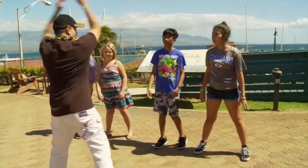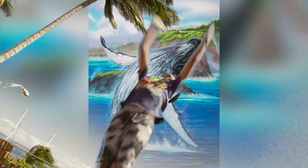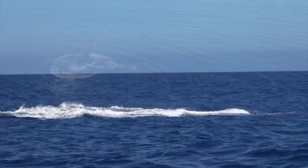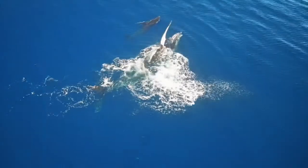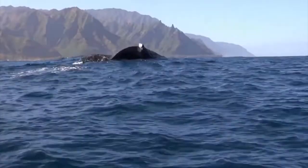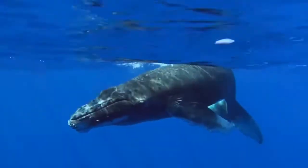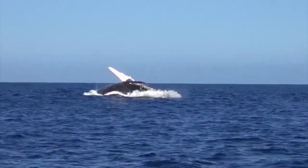All right, let's show them how a whale breaches, okay? When we return, I'll show you a simple drawing process you can use to draw your humpback whales. Painting in Paradise!